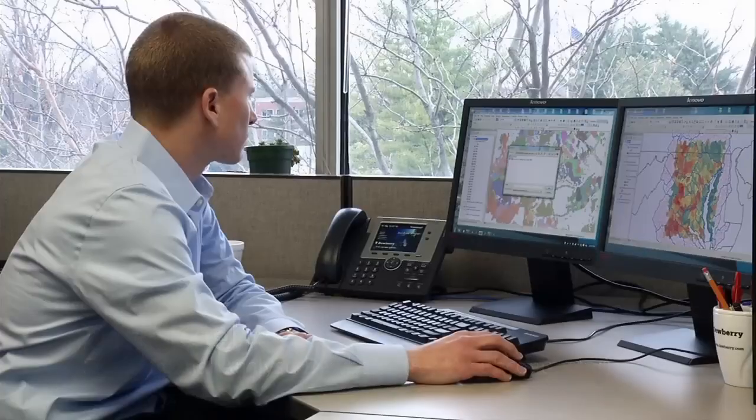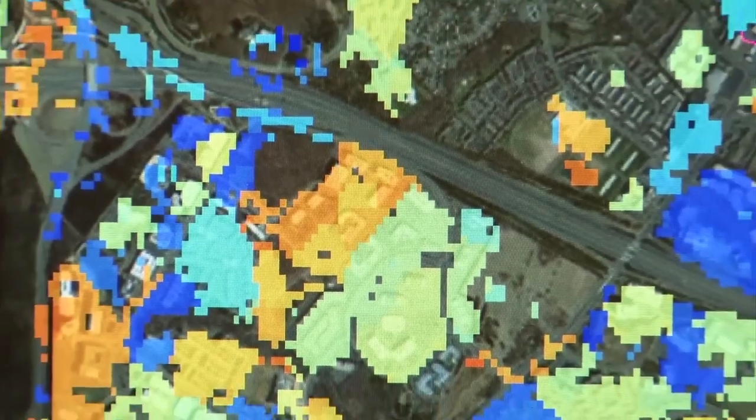These maps need to be updated because the factors upon which the engineering is based change over time. You have changes in the composition of the ground material. You may have an increase in impervious area. You may have better methods, better flood study methods may become available.